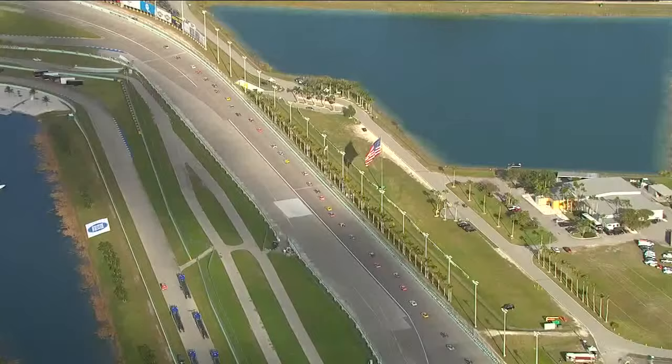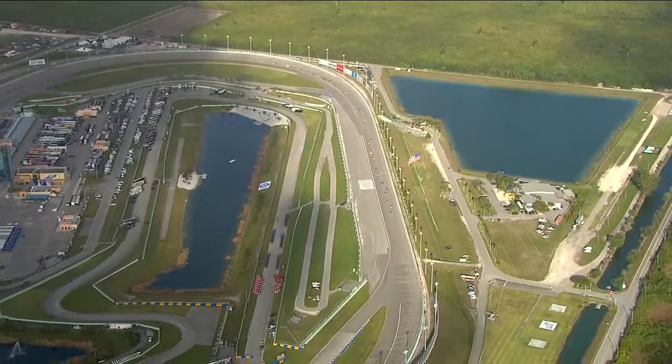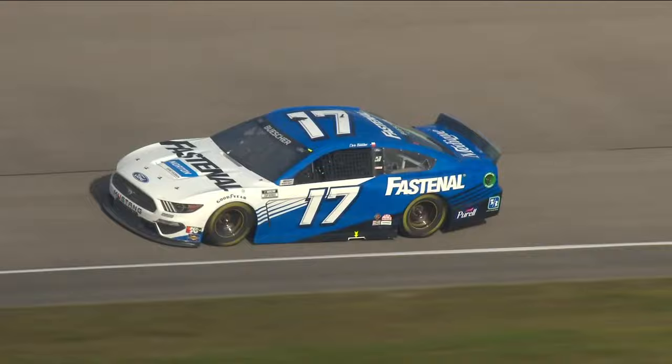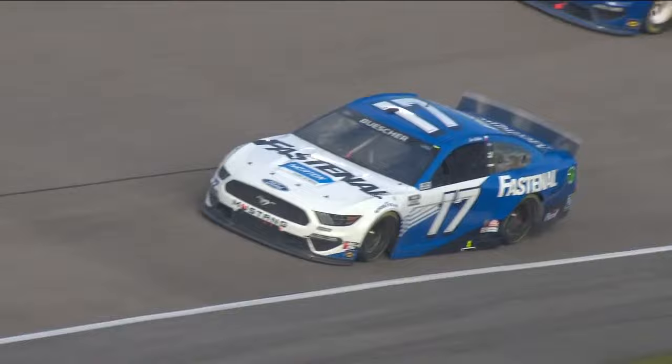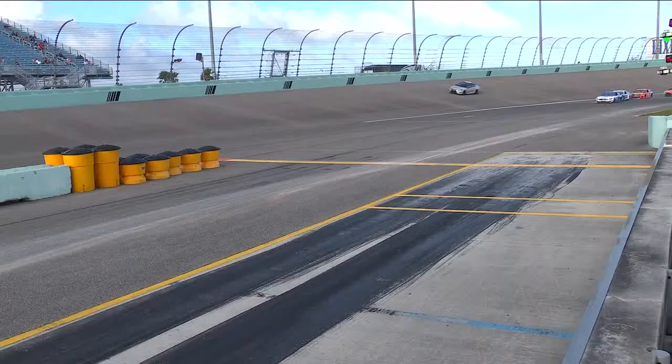Stage one is complete. Chris Buescher, the stage one winner. Now consider this. Before today, in five Cup starts at Homestead, Buescher had only spent a total of three laps in a top five position. Today, he wins the stage. He's led 23 so far. Wow. What a difference of performance. I don't know what that conversation they had in the offseason you were talking about, but it worked.